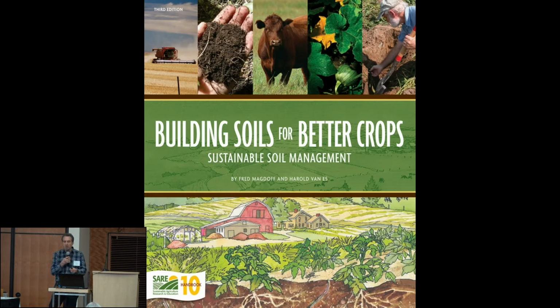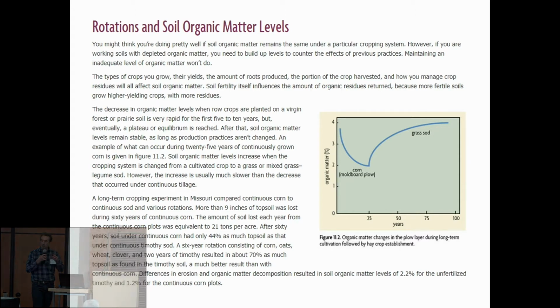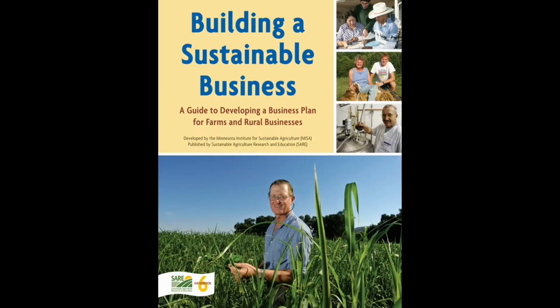So some of that will be in the new edition of Building Soils for Better Crops, but there's a great discussion of crop rotation, including one of these interesting ideas about how we don't actually want our organic matter levels to be constant. We want cycles of organic building, and then the digestion that Gary was talking about, and then building back up again. Those are the types of things that are discussed very well in this publication. Okay.